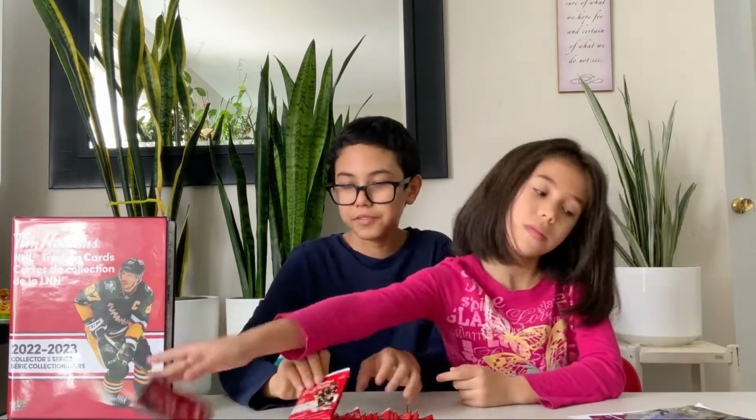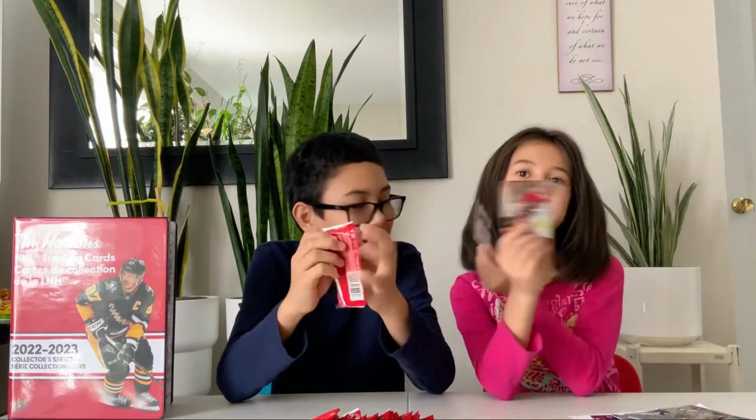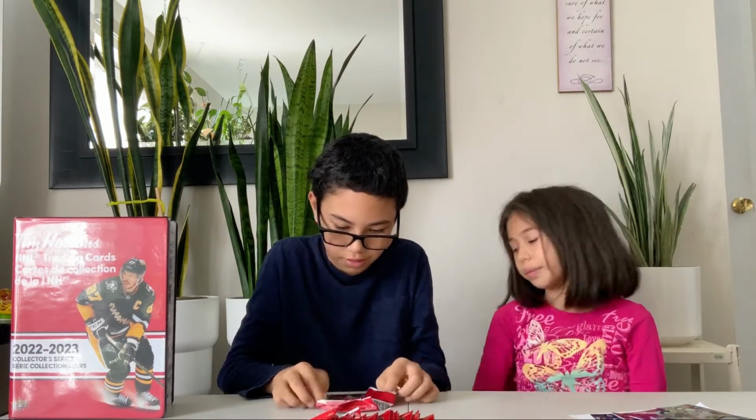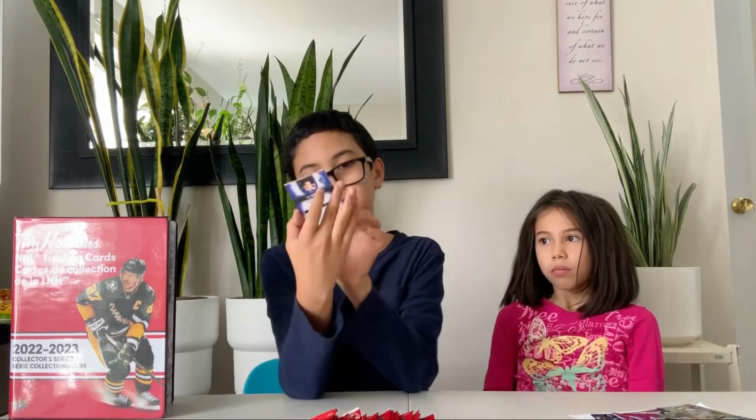I think you know what I'm going to say at this point. Love the design. Yeah, you always say love the design too. Because the design is good. Yeah, every hockey card has a good design, though. I know, but I like these base card designs. I like the red die cut design.